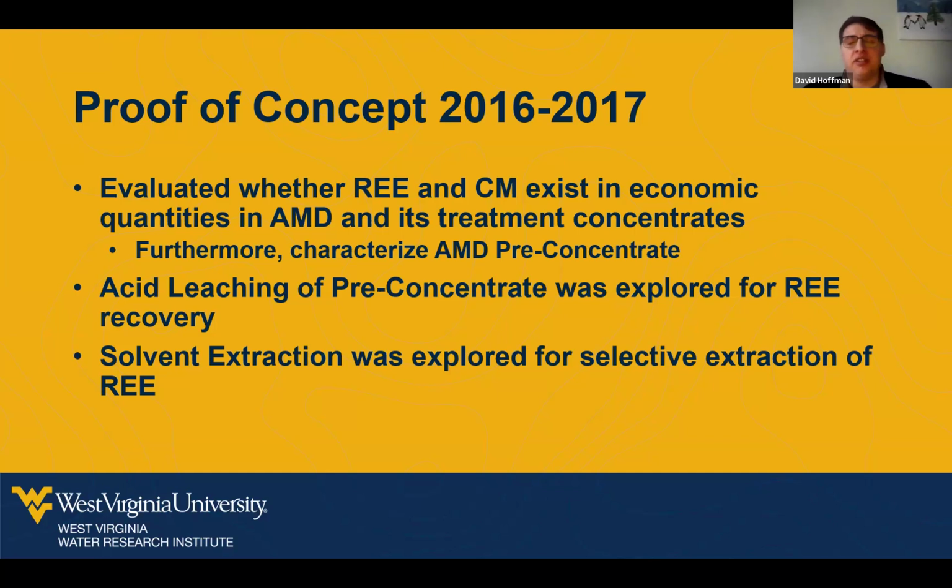As we went through and developed that process, the pre-concentrate that we came up with through the process was evaluated to see if we could economically both extract those critical minerals back out and if there was enough to, per se, transport it or process it.